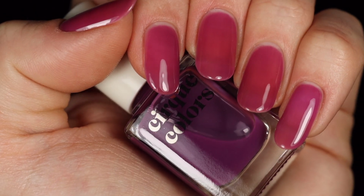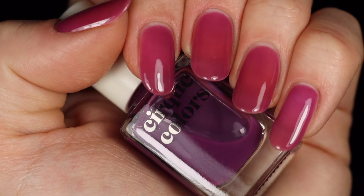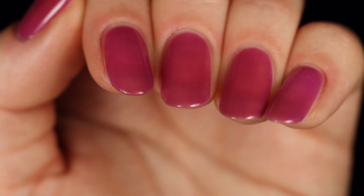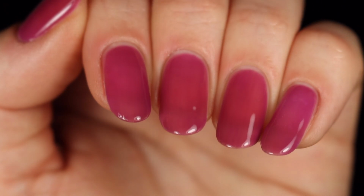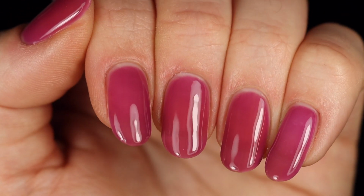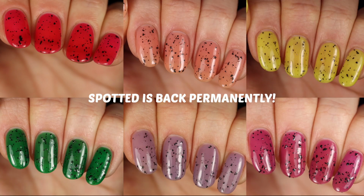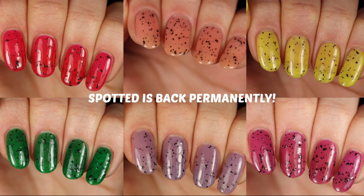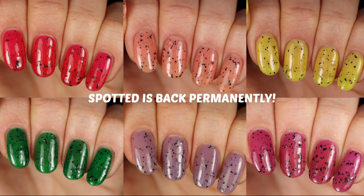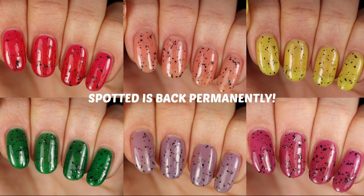I feel like you can get so much more creative with jellies because you can kind of layer and blend and mix, and they're almost like watercolory. So I think that'll be really fun, and the Cirque toppers are gonna look great with this one, just this whole collection in general. So definitely watch for some content on that. Also, the previously limited edition spotted topper is now back permanently, so that one is always going to be around. Here you can see it over the 6 new jellies, which I thought looked really good.